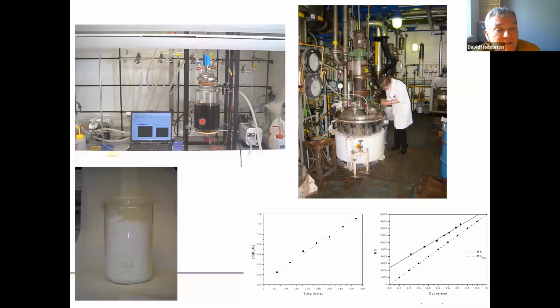So this is a kilogram reaction in toluene of methyl methacrylate, and you can see again that's that colour there. And everyone seems a bit worried about the colour you get from copper chemistry, but it's not a problem at all. So then that's a kilogram of PMMA that came from that reactor, and you can see it's pretty white.